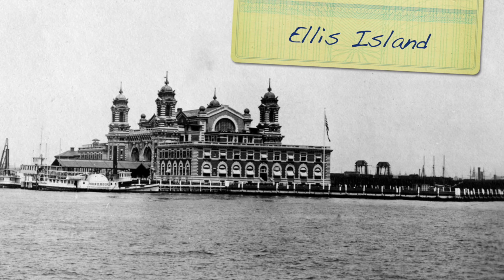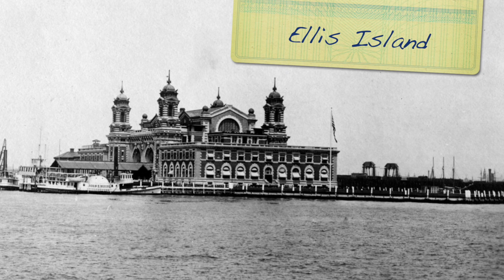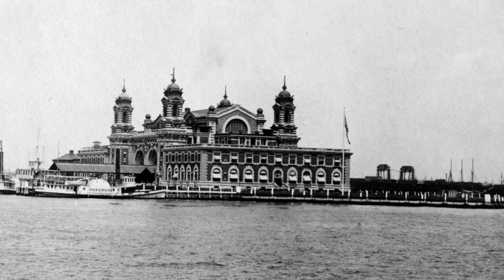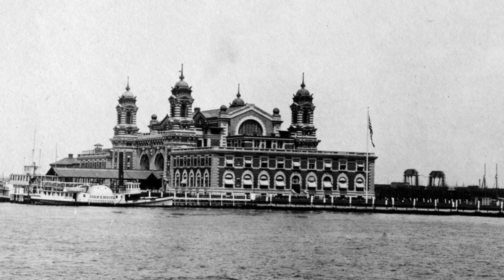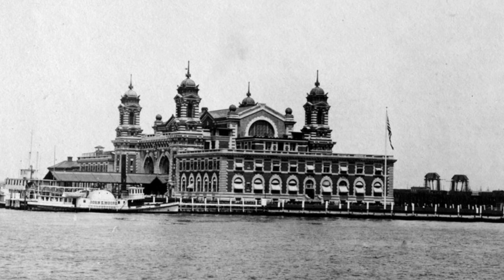The new structure on Ellis Island began receiving arriving immigrants on January 1, 1892. Annie Moore, a teenage girl from Ireland, accompanied by her two younger brothers, made history as the very first immigrant to be processed at Ellis Island. Over the next 62 years, more than 12 million immigrants would arrive in the United States via Ellis Island.